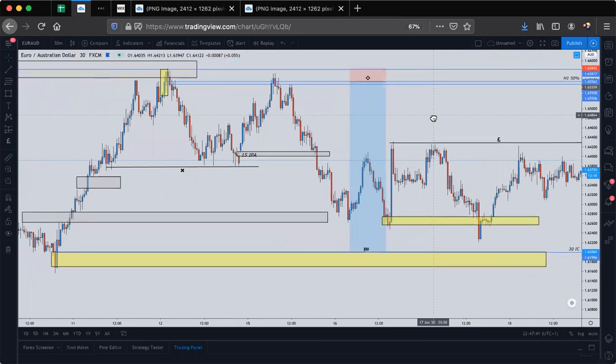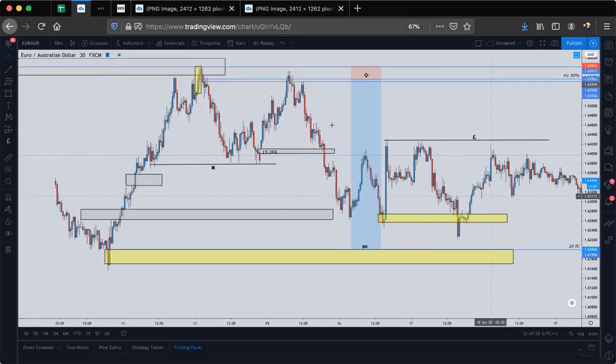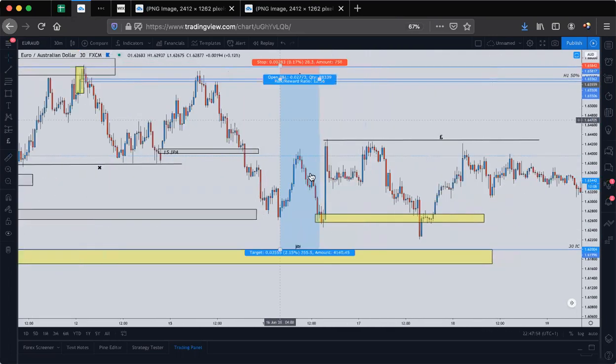I believe by Wednesday it was already done. So my pip count for my compounder account was literally done by the Wednesday. Literally caught it here, and then away you go. Very nice trade for the week, and a simple catch, which is looking at the same things over and over again.